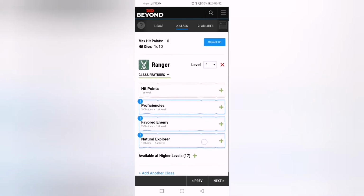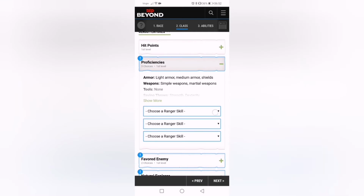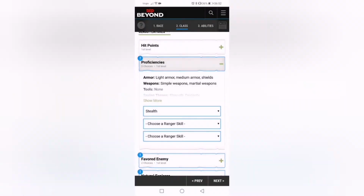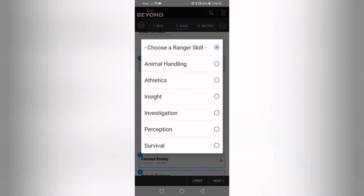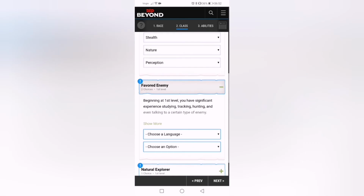Now the class gives you more things to expand upon, so ranger gets proficiencies in something else, so we could bomb some more into stealth, so it would upgrade his ability to nick stuff. He's a ranger, he's on the outskirts of civilization. We could say he knows a bit about nature, and he's going to be quite perceptive, I think, because he's out in nature all the time and looking around, looking out for enemies. He also has, in the next box down, this character, a favoured enemy.